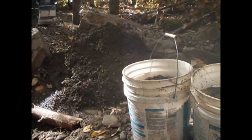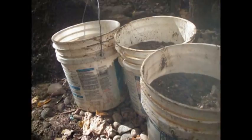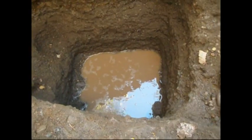I got a good stockpile. I'll run through here and see what we come up with. Starting to get a nice mix down there.